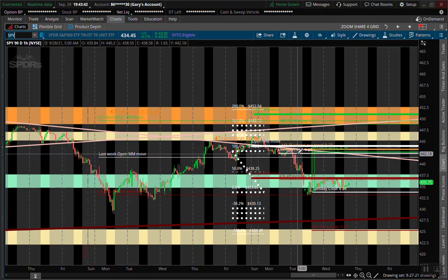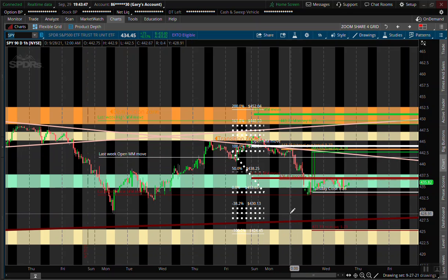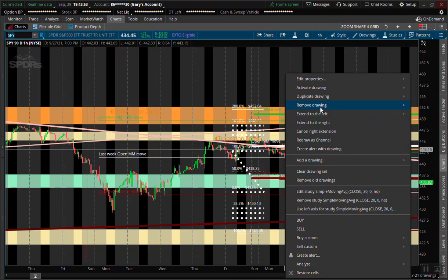Well, I can erase that one right there. I don't need it anymore. Remove drawing. That's Monday's. And then that beige one, I'll get rid of it too. Remove drawing. Sorry, I should have already had that stuff cleaned up.